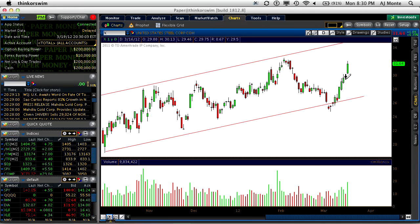What you need to do is put your protective stops in place. I would put a stop somewhere below the low here from March 16th, and that's going to be right around the 29.5 level. Now, if U.S. Steel goes up again tomorrow on strong volume, you take that stop, like the piton, and move it up the side of the mountain so that you can protect yourself along the way.